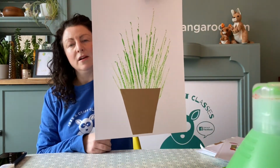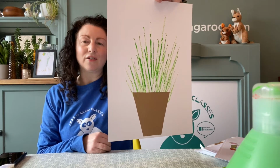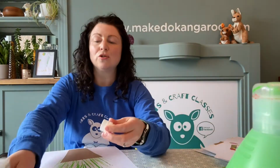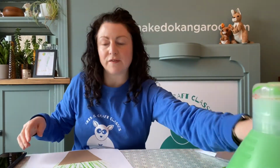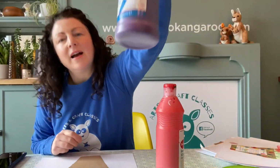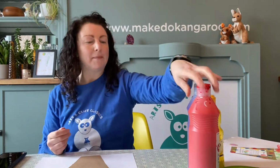Okay. So next, you have to decide what colour of flowers do you want to give to your mum. So I have chosen a few different colours. I have red, and oh, I've stretched all the way over here. I have purple. And I have yellow. And I might just stick to these three. I'll see how I feel.